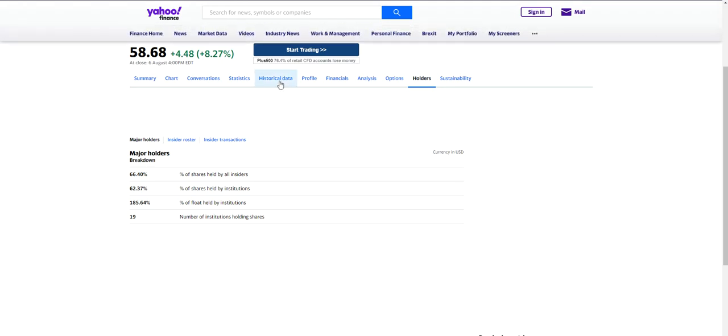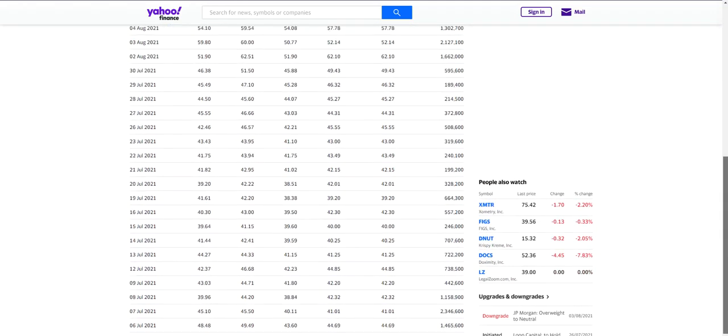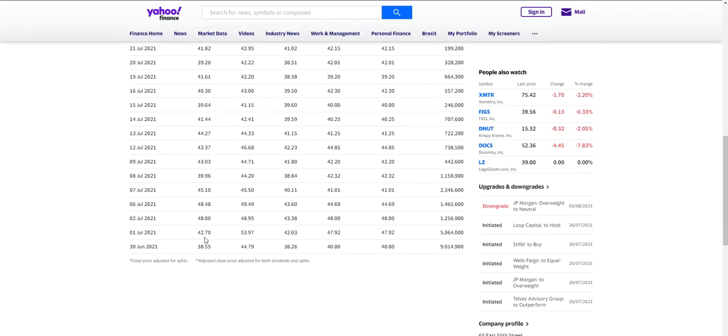Just want to show you some historical information as well around the volume of the stock, just because it shows you that there's buying and selling going on. So the stock came to market, as I said, at the end of June, and obviously it's high volume as it comes to market. 9 million, 5 million, 1 million, and then it tapers off.